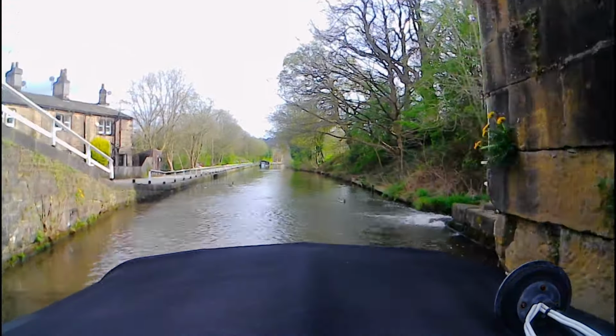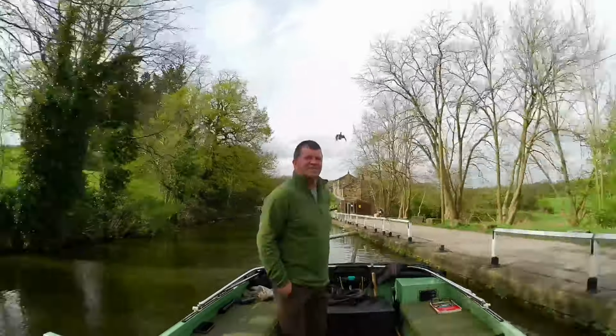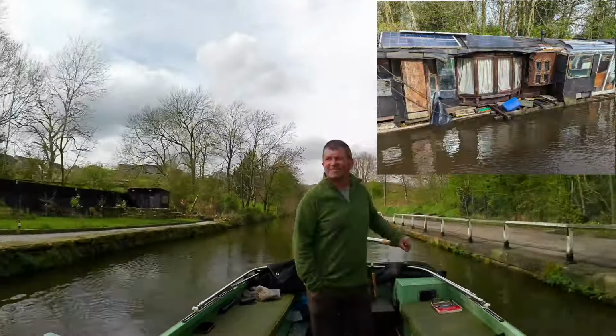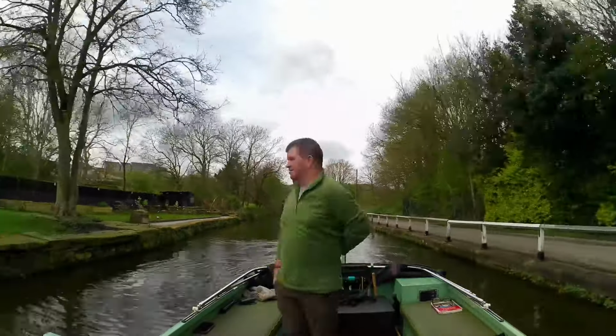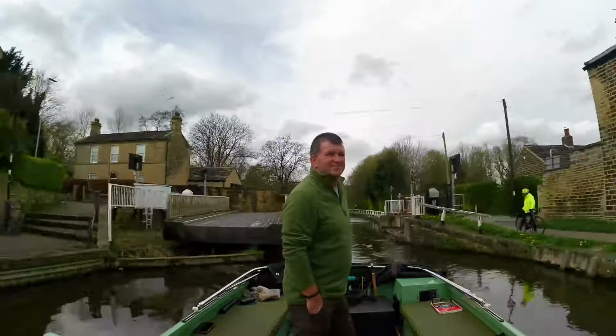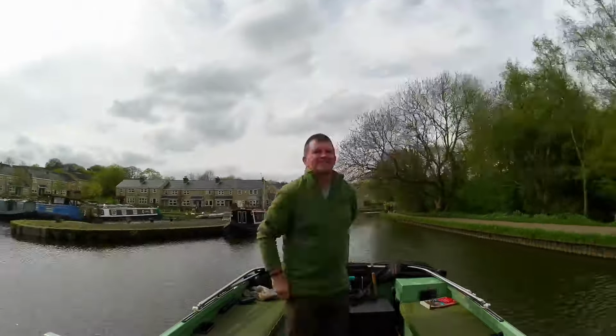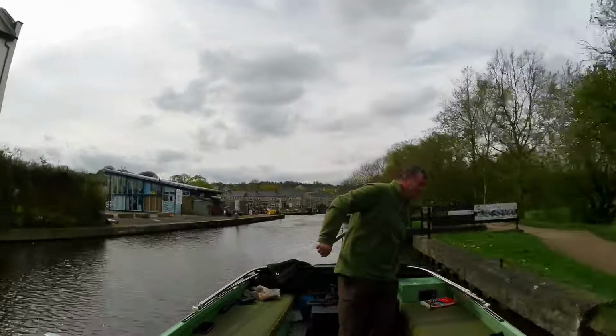So you'll see just here on the left hand side Steve taking a photo of, I think it's called, the piano barge. I'll put a photograph up so you can see it. It's very strange. And then there's a swing bridge, and just around the corner you've got a marina on the right hand side, and then we're moored up here on the left. To get into the town you have to walk up quite a steep hill.